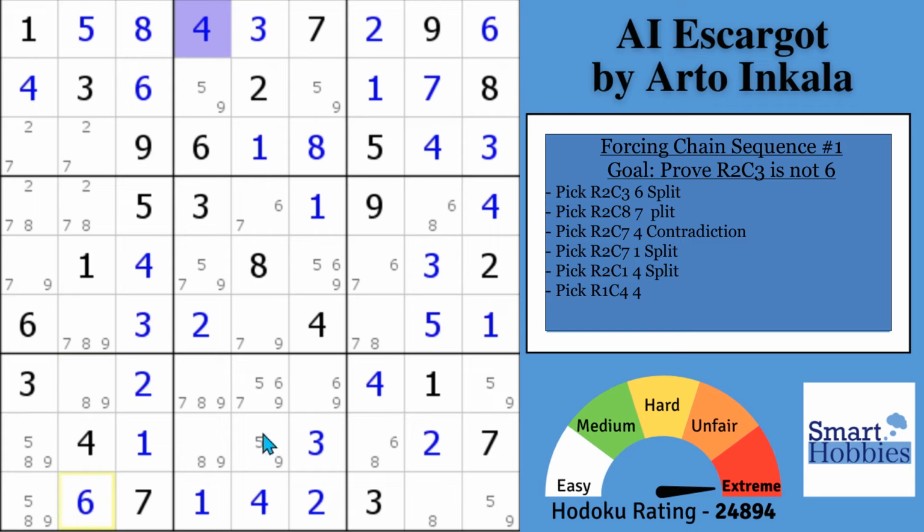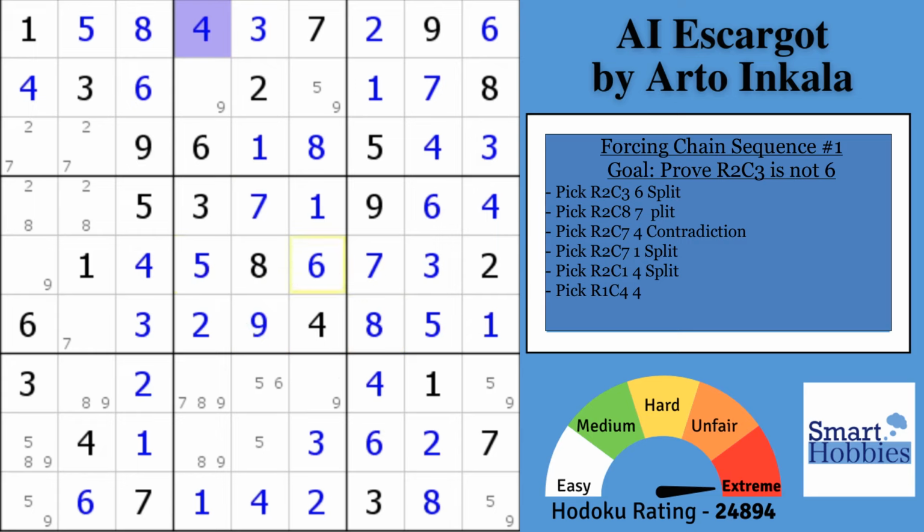And that's the most advanced strategy I'm using here besides this Bowman's bingo. But by putting the 6 in block 7, now you can do 8, 6 in block 9. You can do 6, 7, 8 in block 6. And we're just going until we get to a contradiction. Block 5, 7, 9, 5, 6. And then in block 8, 9, 5, 6, 8, 7.